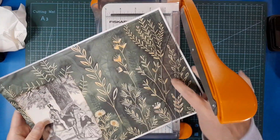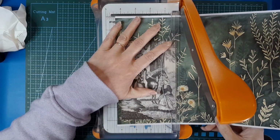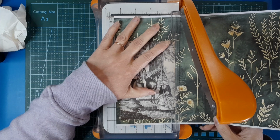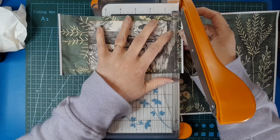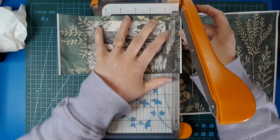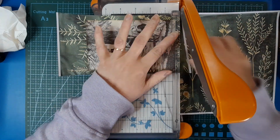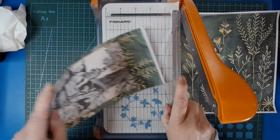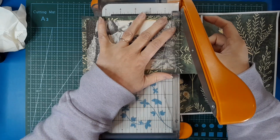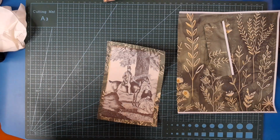Okay, and I'm using the plastic ridge on my guard for how far out from the image I'm chopping, to get an even-ish border. That one's going to be slightly off because I positioned it not quite right, but it's close enough. Minimally off. Yes. Okay, but I'm not finished yet.